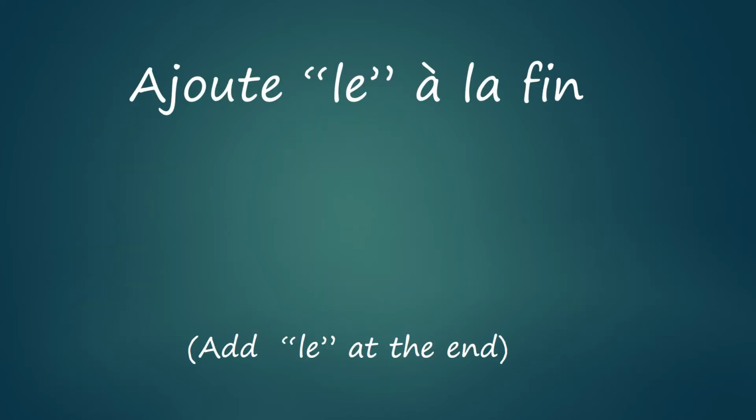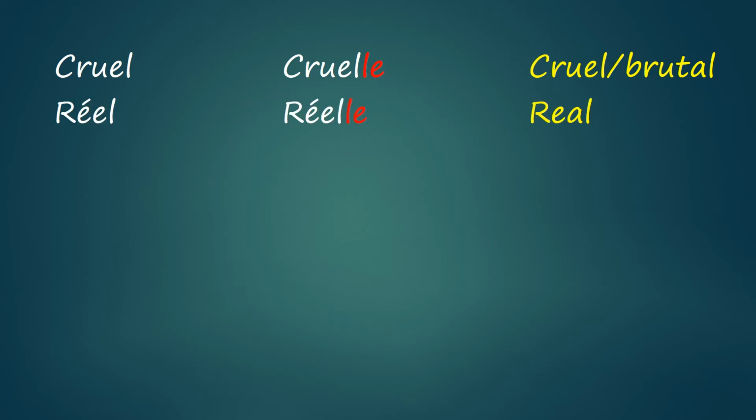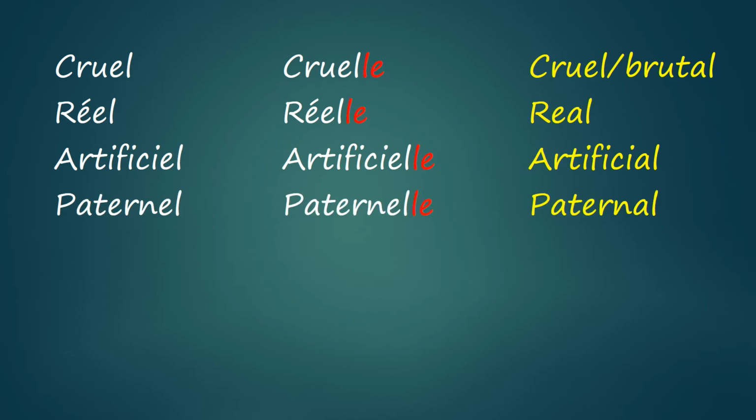Then there are the adjectives to which we add le at the end. Ajoute le à la fin. For example, cruel, cruelle. The pronunciation will remain the same. Réel, réelle. Artificiel, artificielle. Just the spellings are changing. Paternel, maternelle. We are just changing the letter P with M, and you can say paternel, maternel.